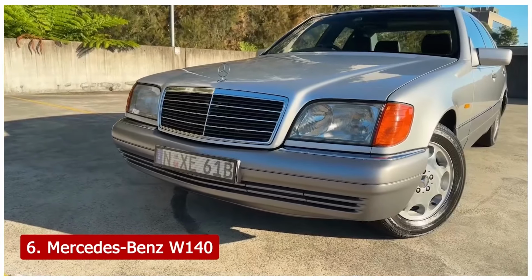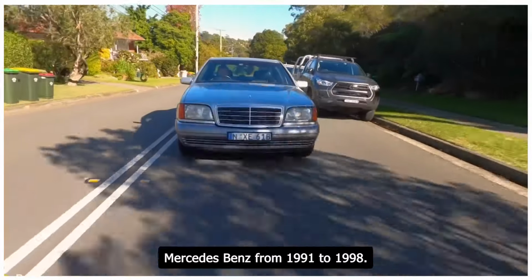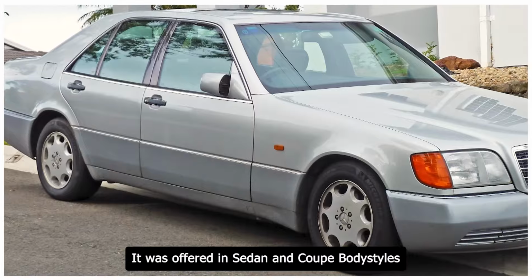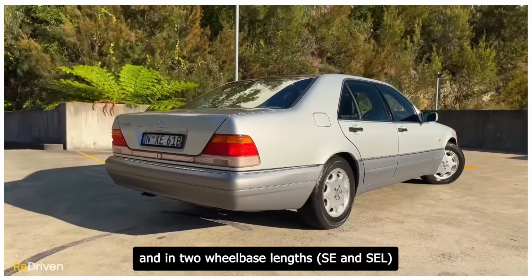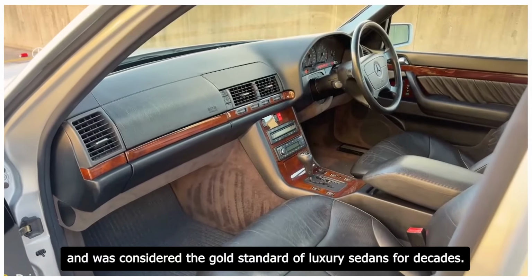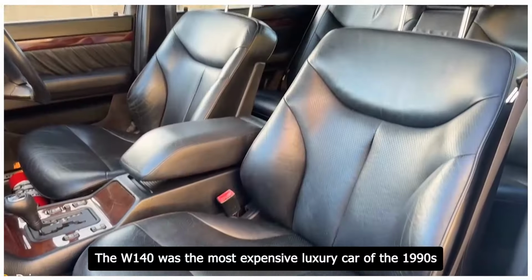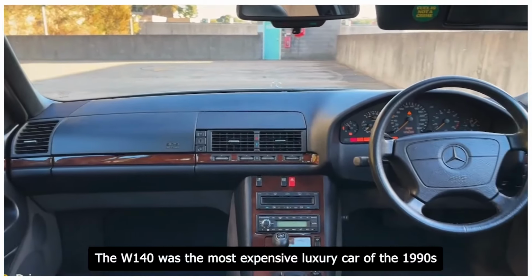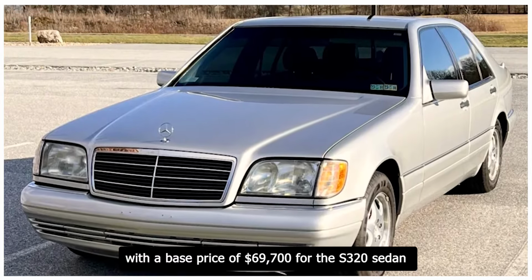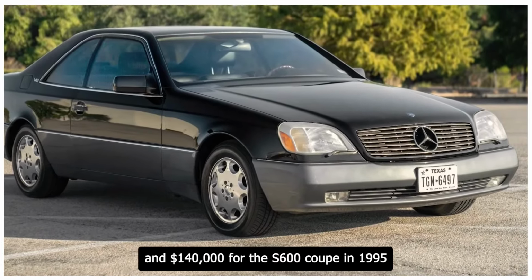6. Mercedes-Benz W140. It was a series of flagship vehicles manufactured by Mercedes-Benz from 1991 to 1998. It was offered in sedan and coupe body styles, and in two wheelbase lengths, SE and SEL. It was also known as the S-Class, and was considered the gold standard of luxury sedans for decades. The W140 was the most expensive luxury car of the 1990s, with a base price of $69,700 for the S320 sedan and $140,000 for the S600 coupe in 1995.